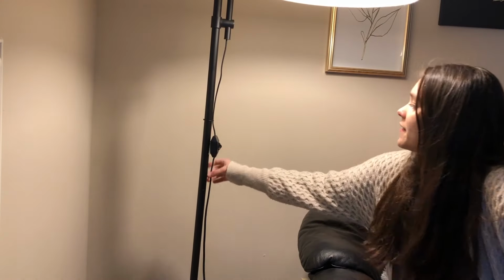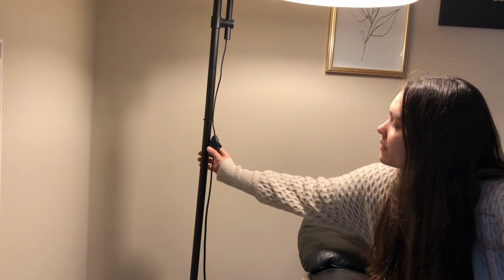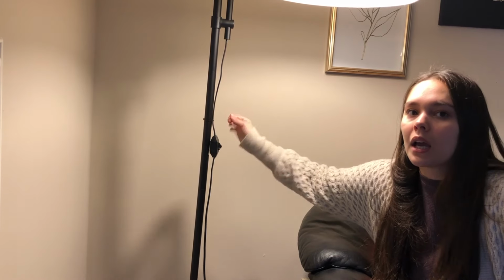The only thing that kind of frustrated me about this light was the fact that this just kind of dangled off, which I found really annoying, so I ended up putting a little Command Velcro thing on here and then also tying it back with just a black twist tie.